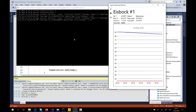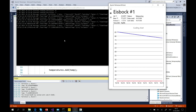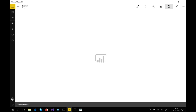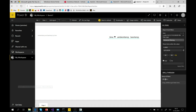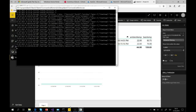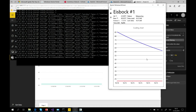Okay, we can see on the screen that something is happening. We can now go and see what's going on in Power BI. Do we have any data here? So yes. You have to understand that data here in Power BI is coming through Stream Analytics. This application actually is working directly against IoT Hub. I made it work this way just to check what's going on in IoT Hub.